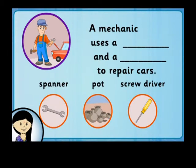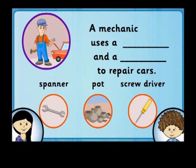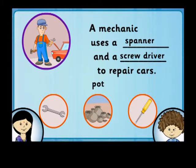What does a mechanic use to repair cars? A spanner, a pot, or a screwdriver? A mechanic uses a spanner and a screwdriver to repair cars.